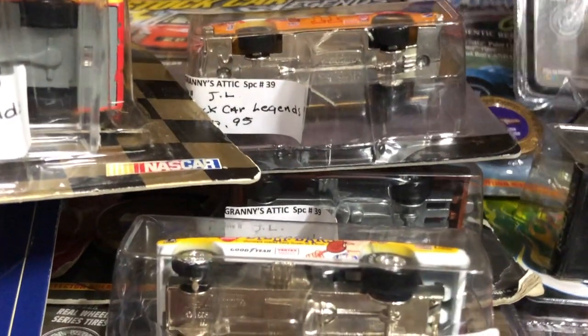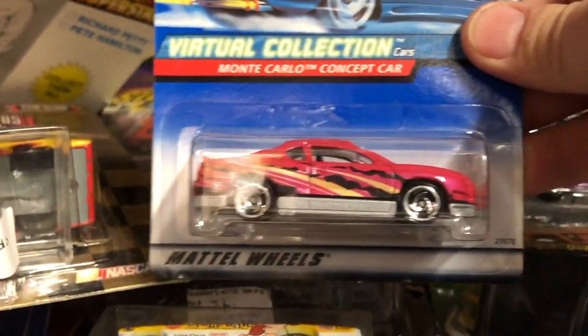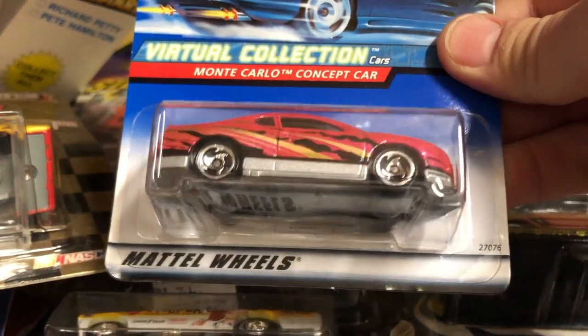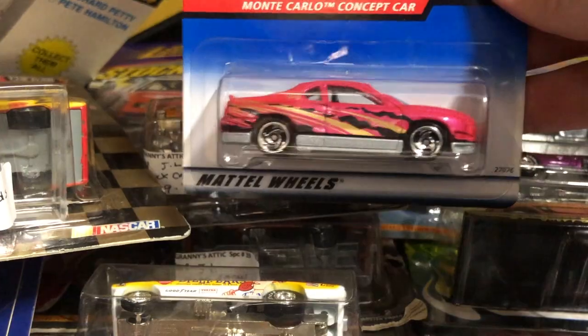Yeah, feel it. Did you see this Mustang? Yeah, feel it. It's weighted. There we go. Kate wants you guys to see this Monte Carlo. That's weighted a little bit. It is weighted. This might be a track contender right here. That's a nice one. That is nice. Hold on to that. Let's see what else we got over here.